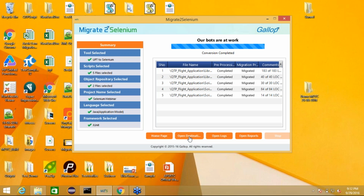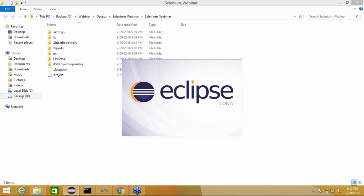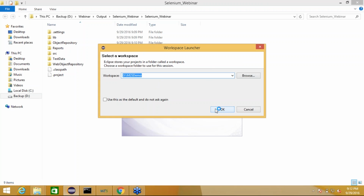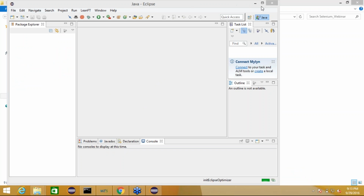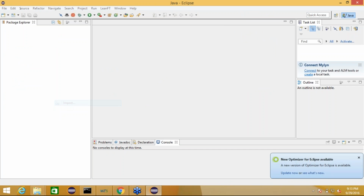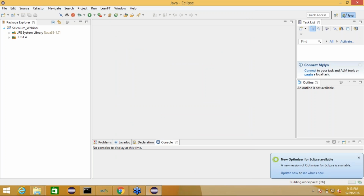So quickly, I open the destination, and we have the path selected. I said Selenium_webinar is the output folder, and Selenium_webinar_webinar is the project that we created. So I'll open it in Eclipse. And this is our migrated Selenium script.